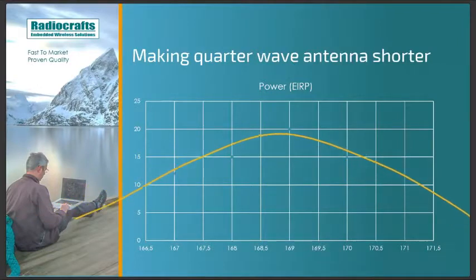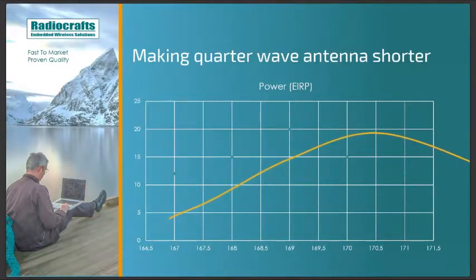So that means making the antenna shorter will basically shift the curve like this. So the idea here is you cut the antenna wire, you measure, you cut, you measure. And then you will see it moving like this, and that will give you an idea what the ideal length of your antenna in your product is.